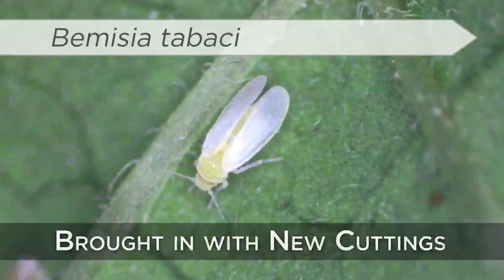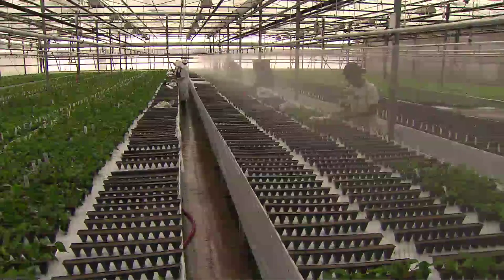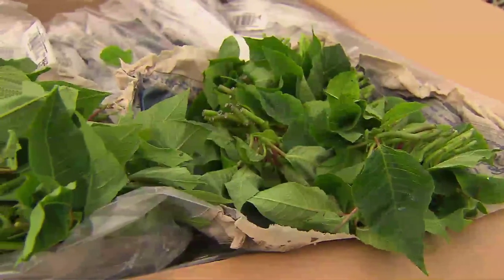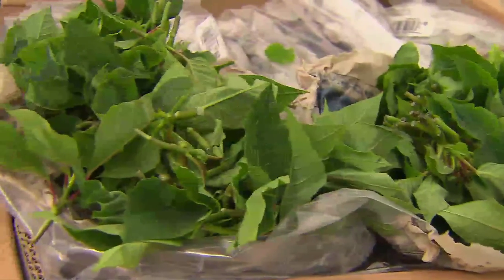While greenhouse whitefly come from outside or from other crops in the greenhouse, in Canada, Bemisia are most commonly brought in with new cuttings. For rooting stations or for growers rooting their own cuttings, observe the unrooted cuttings carefully for signs of whitefly when unpacking.